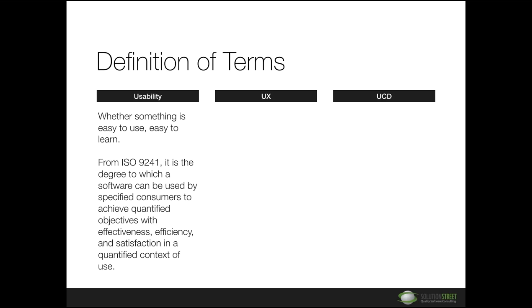So what I'm trying to say here is, for example, you have an app and you want to test usability. If an 8-year-old uses your phone, it doesn't mean that it's not usable. It has to be specified consumers, specified users who are eligible to use that software. And then it should be a quantified concept of use. The environment is important. For example, if a device is not usable underwater, it doesn't mean that it's not usable, because it's supposed to be used not on water. So usability has a broader meaning, but the idea is that there are certain factors that make something usable or not.